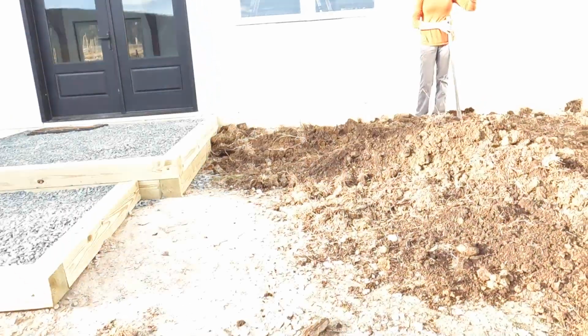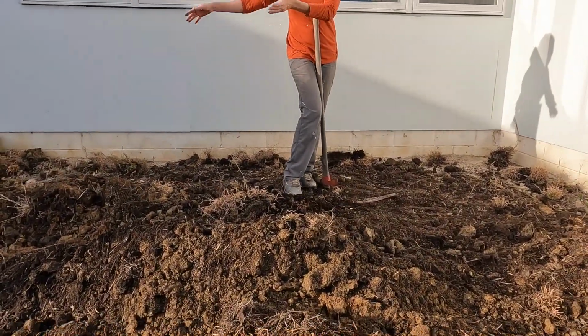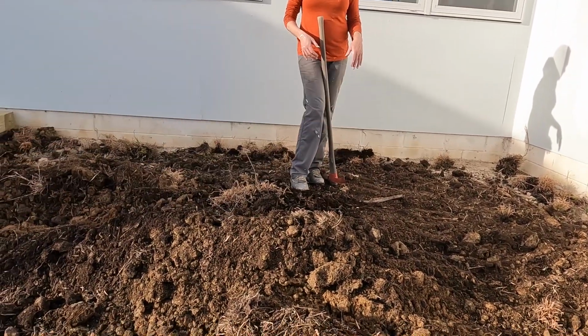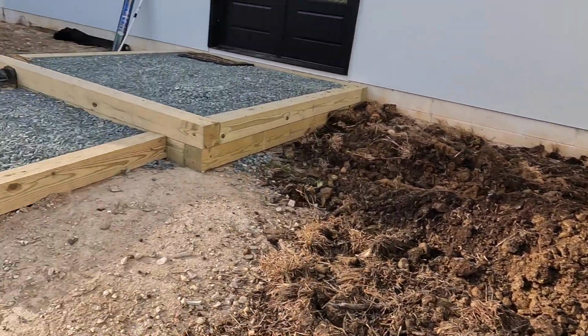What are we doing here? So I want to even this out, and then I want to create like 4 rows because I'm going to put tomatoes, flowers. All right. You want me to back drag it with the bucket to smooth it out a little bit? Yeah, if you can. I can do that. I'll come up and do that.